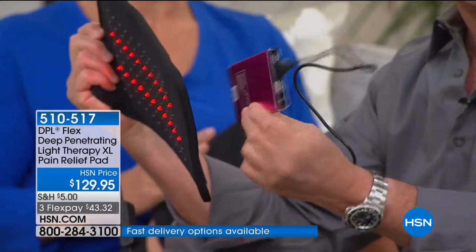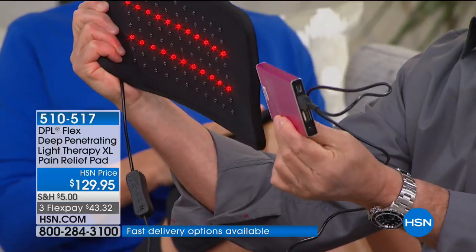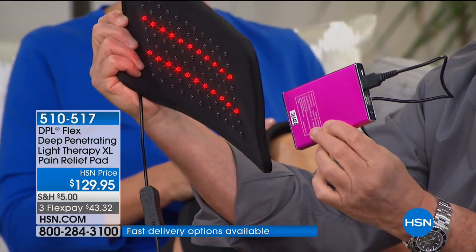Look at this. I have it in one of the chargers because I take this with me, like if I'm on the plane, even when I'm driving in the car. That's clever. So you can just plug this right in if you want to, or you can plug it into a regular wall outlet if you want to as well.